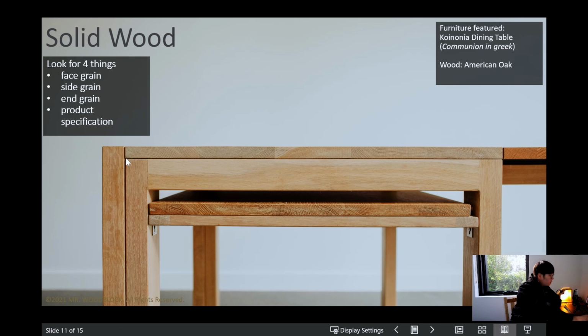As you can see here, the side of this dining table, the tabletop is formed with a few pieces joined together. You can tell because they look different, and the end grains are facing in different directions. I would say this is for structure purposes. You can see one piece here, two pieces here, 3, 4, 5 pieces, as an example, joined up to make a piece of tabletop.